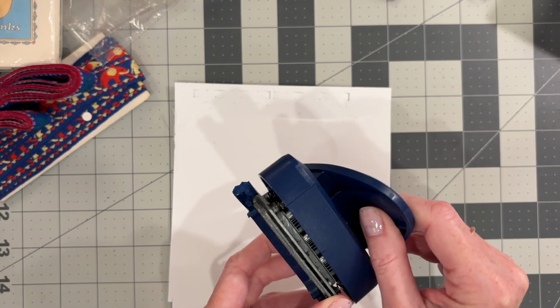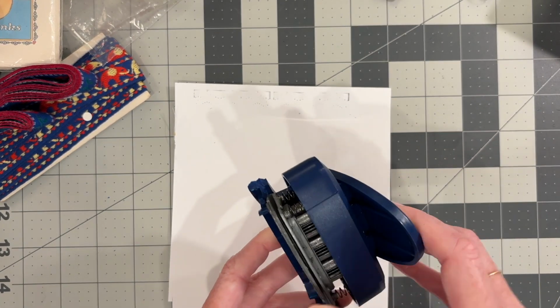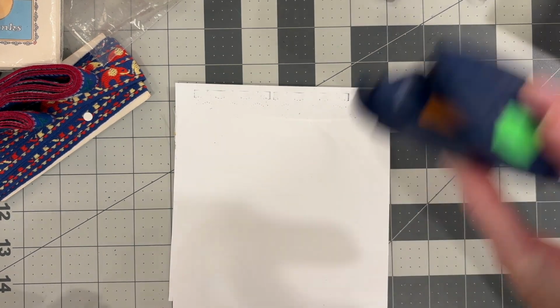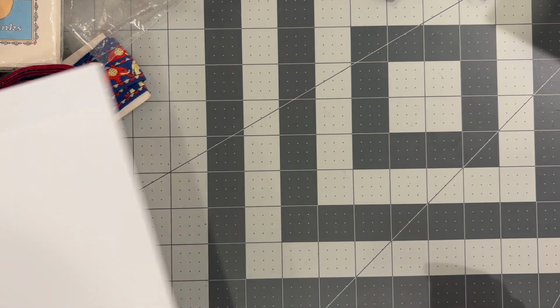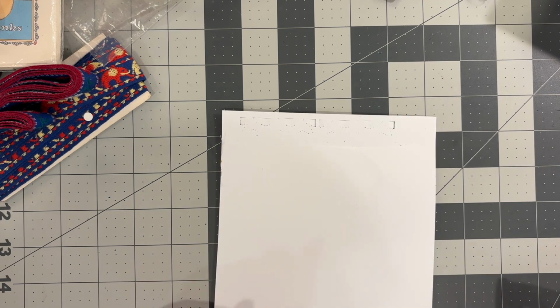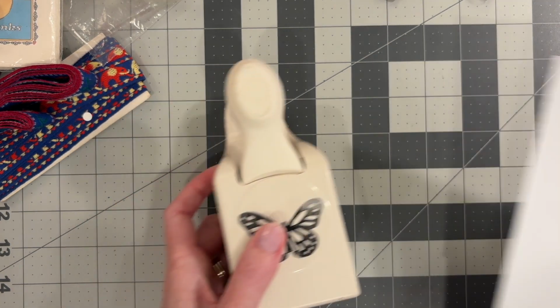I don't think there's any way to salvage this. That is so sad. Well, I only paid $3 for it, so it is what it is. I am amazed that I got that on video. That's going to be quite the family entertainment later when I show my fam.